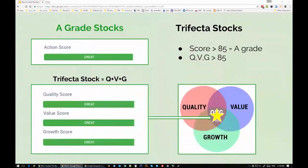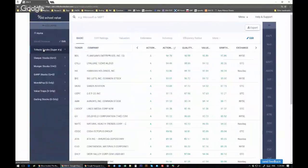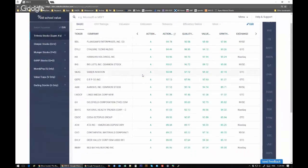So when you come across a stock with all A's, I call it the trifecta stock. It's at the pinnacle. And I created some screens to show the stocks that come up. So if I go to screener, so in the trifecta stocks, these are some preset filters that I have. You'll notice that all of these stocks are triple A's, and there's not that many because it's a very strict requirement. But of these, these are the best of the breed. Okay, so you can look at this.